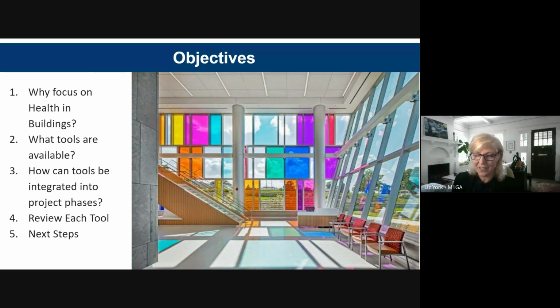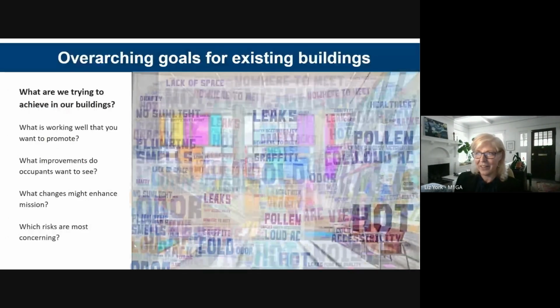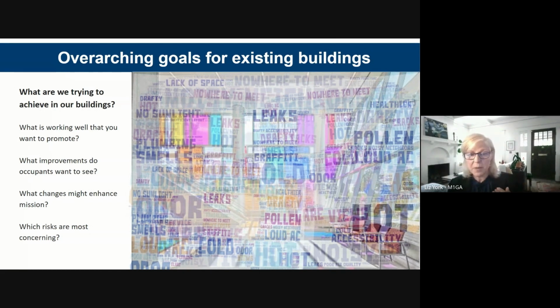Okay, let's see if I can get that technology to work again. There we go. So first of all is this kind of big picture question. Really what we're all doing is trying to figure out what it is that we're trying to achieve with our buildings, with whatever project that we're doing, with whatever building we own and are responsible for. What are the things we're trying to achieve for those occupants? And these are the questions that at the beginning of any inquiry, or just in the yearly management of our buildings, we should be asking.